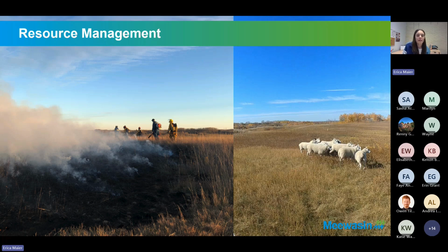And I'll just play this sheep video again one more time. But we also work with a shepherd named Jared Epp, and he brings his sheep to Beaver Creek and a few other Meewasin sites to graze and mimic the disturbance that should be happening on the native grassland to help to regenerate the grasses and stuff. But because of the removal of the bison on the landscape, bringing sheep helps to kind of mimic that disturbance.